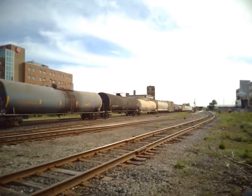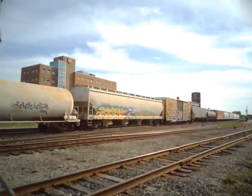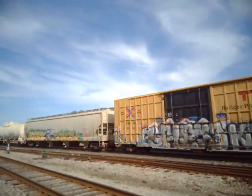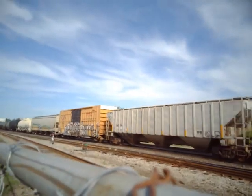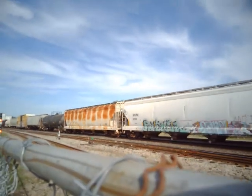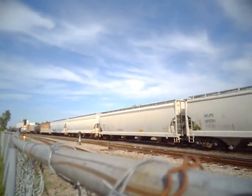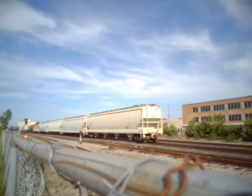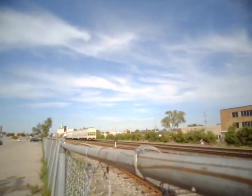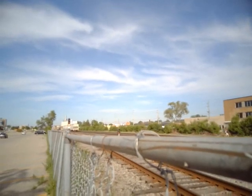There's the end of M396 over there. Off it goes to Toronto at the McMillan Yard.